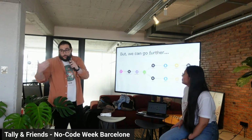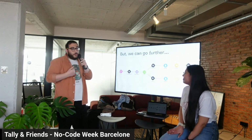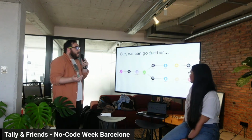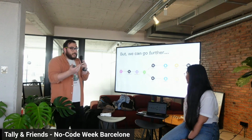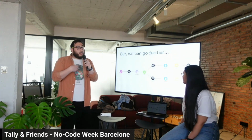And with that, we can go further, and that's what we do. So every time we get a new closed deal, we look into our CRM in Notion. We see if the contact exists. If not, we create the contact, and then we generate an NDA with the information of the contact, and we send the link of the document to our Notion database.